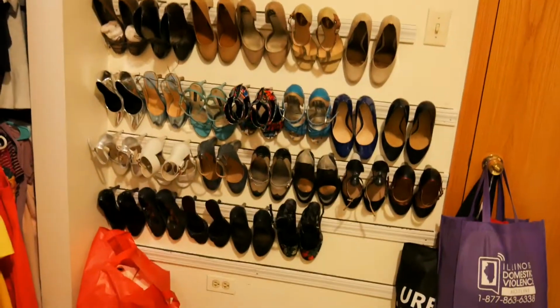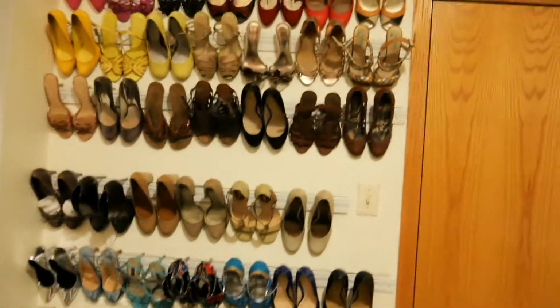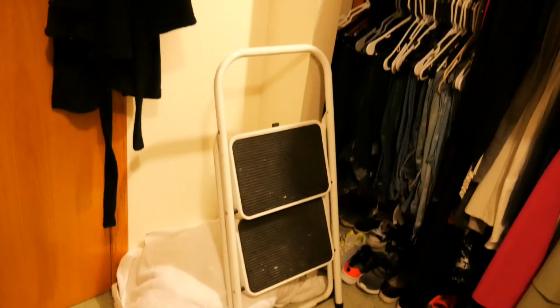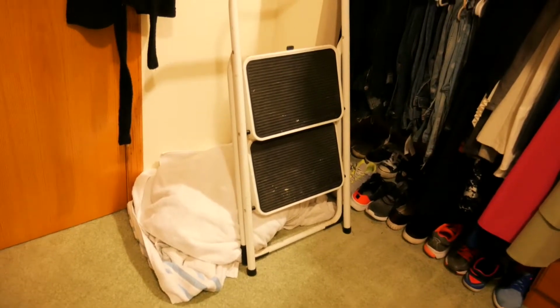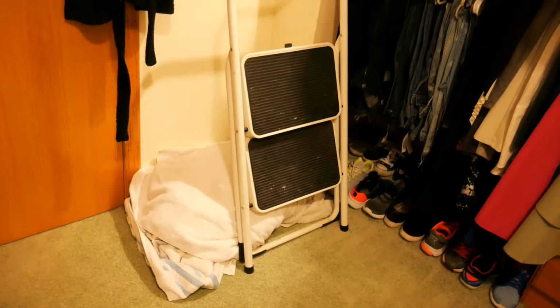These stay pretty nice because it's pretty easy to pull one pair down and hang them back up. That's pretty easy. I can do that. But then when I do a vlog on the things I just bought, and then finding a home for them, not so much. Sigh. And here I just brought this stool in here. I really told myself I was gonna organize this a bit before I started the vlog, but not so much.